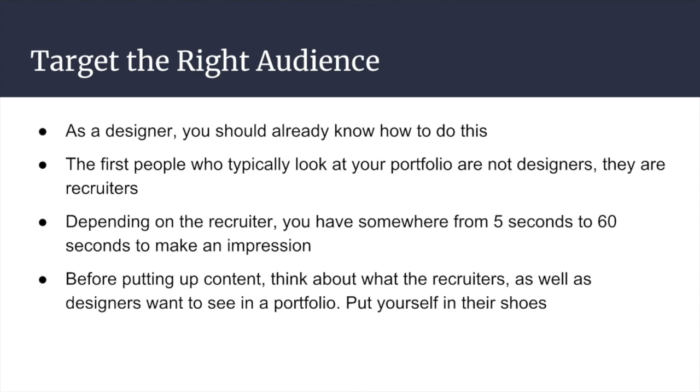So first off, targeting the right audience. As a designer, you should have an idea on how to do this. We as designers look for the target user, and we design to shape around that user. Who's actually going to be using our product follows along with a portfolio: who's actually going to be looking at my portfolio? And some people don't really understand this, but it's not always designers that look at the portfolio. Oftentimes it's recruiters. So people who are not designers, but have an idea for what designers are looking for.